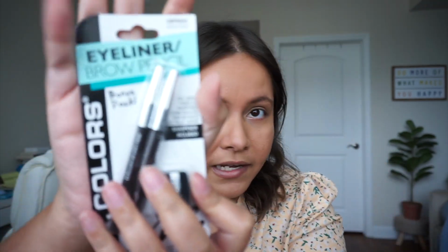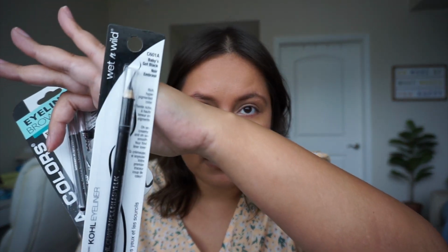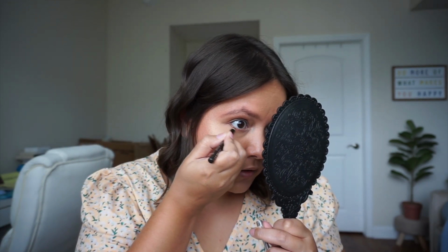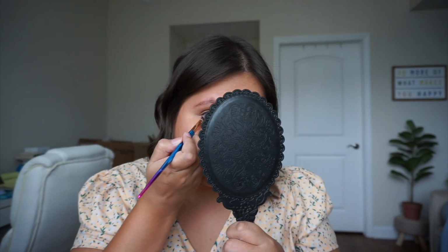I'm gonna try this eyeliner pencil. We have a Wet n Wild one here. The Wet n Wild one, I feel like it's gonna be good, but I wanted to try this LA Colors one. Oh, it's an eye and brow pencil, and it comes with a little sharpener, so that's cool. So on my skin, it looks very pigmented, but when I tried to put it on my eye, underneath, it's not very pigmented. It's okay. We definitely wouldn't recommend it. I think I'm gonna prefer the Wet n Wild one.